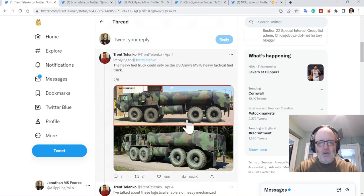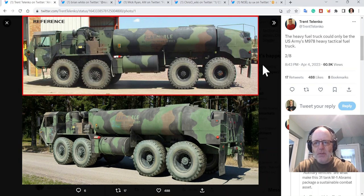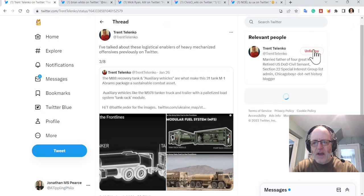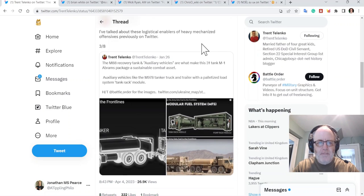The heavy fuel truck could only be, and I'll get the pictures up for you, the US Army's M978 heavy tactical fuel truck. Now, these are super important. You can't do a counteroffensive without the logistical lines behind, without supply to those very fuel-hungry vehicles like tanks. I've talked about these logistical enablers of heavy mechanized offensives previously on Twitter.